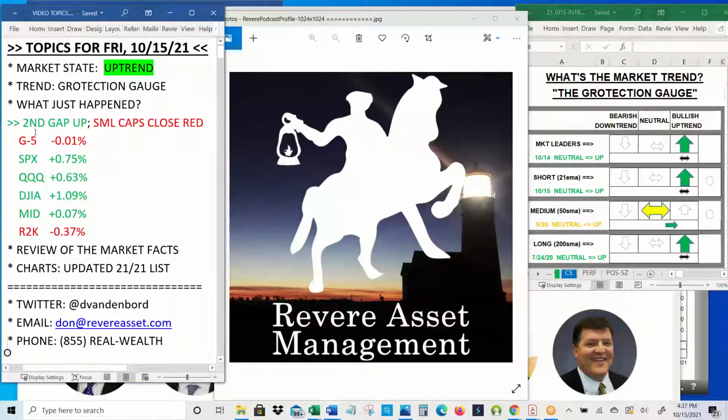So what happened today? I talked about the follow-through day on Thursday. We had a second gap up today. Sometimes that can be some red flags. You don't want to go too far too fast. This was also day three off the intermediate bottom. And then we had a not so nice reversal in small caps in the afternoon, although with small caps being up strongly over the last 3 days, not really a cause for concern, just a little bit of digestion.